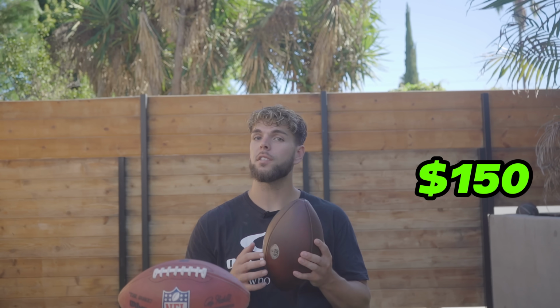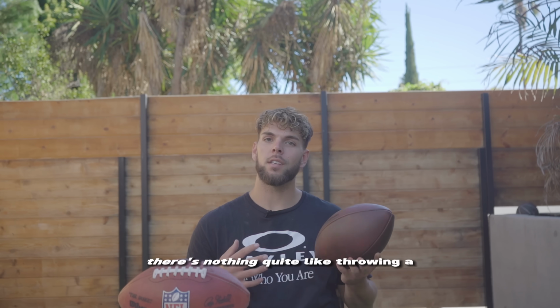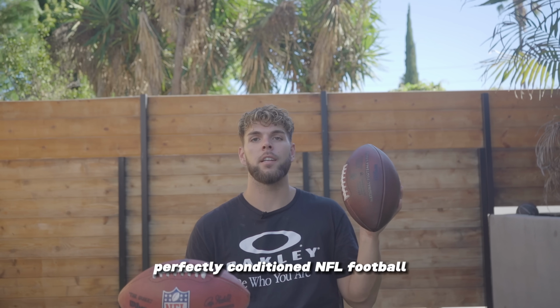These footballs will run you about $150. But if you seriously love football and you have the money to spend, I'd do it. Because honestly, there's nothing quite like throwing a perfectly conditioned NFL football. It cuts through the wind extremely well. It's pebbled all the way around, all four panels, great grip, great texture.